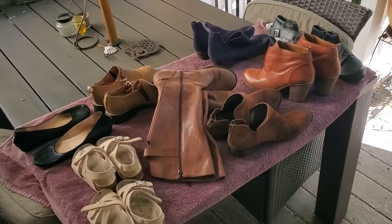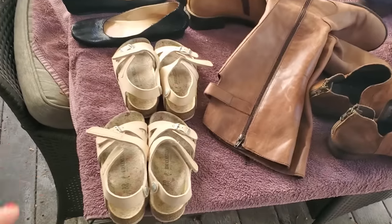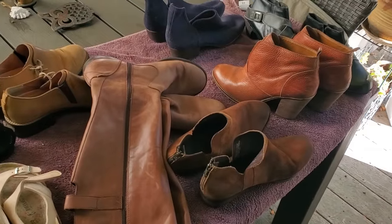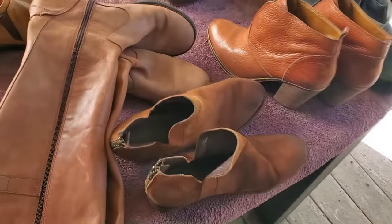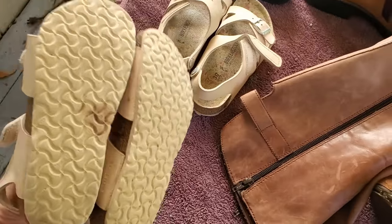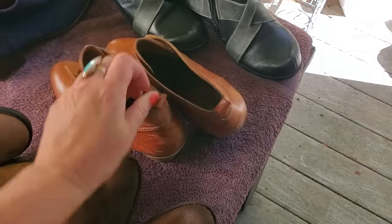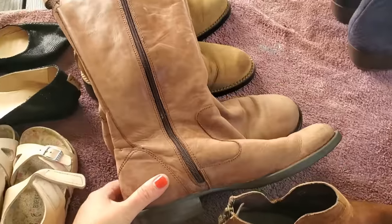Okay, I'm feeling quite proud of myself, which is why I'm showing this to you. These are the majority of the shoes that I picked up at the bins. I set up a little station and washed them all, so they're out here drying in the sun. I think they came out pretty good. And a couple of them, like these, I'm going to put some Doc Martens Wonder Balm on.